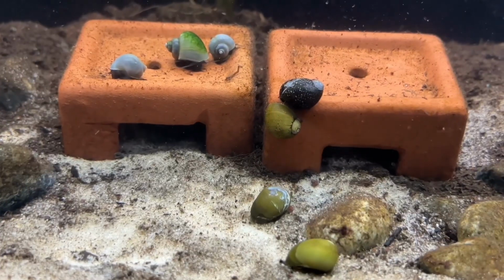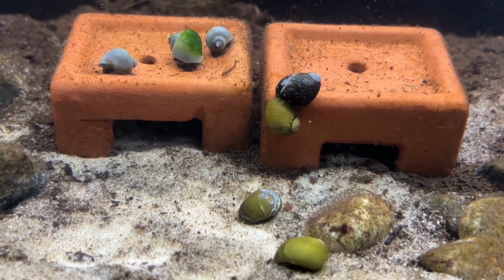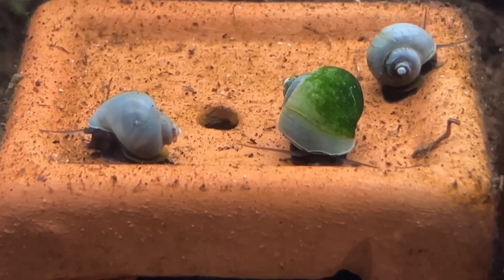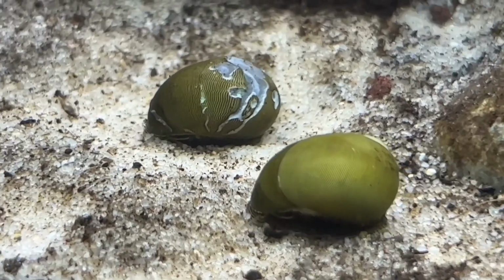And here is a little update on the snails. They're already crawling all over the place. And oh my god, they're so cute. Oh my gosh, I love them. I forgot how much I love them. I really like snails, you guys. In case you didn't know, now you know.